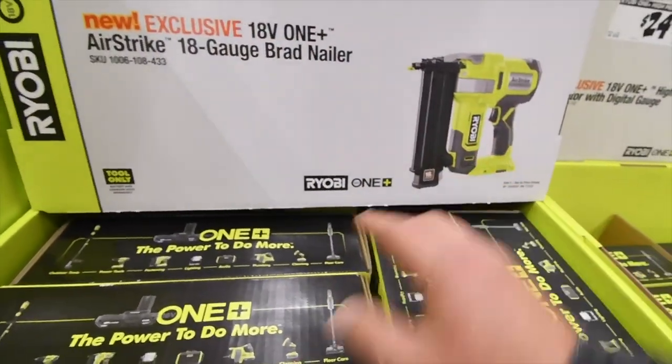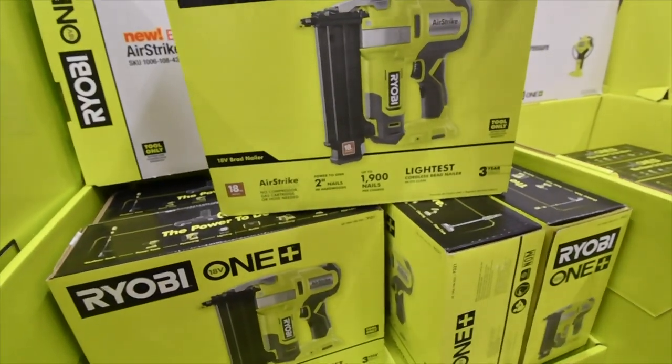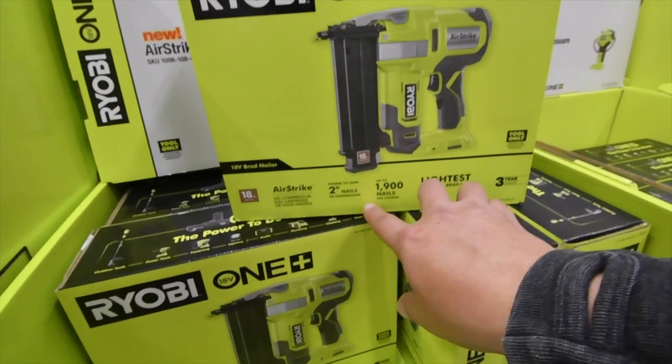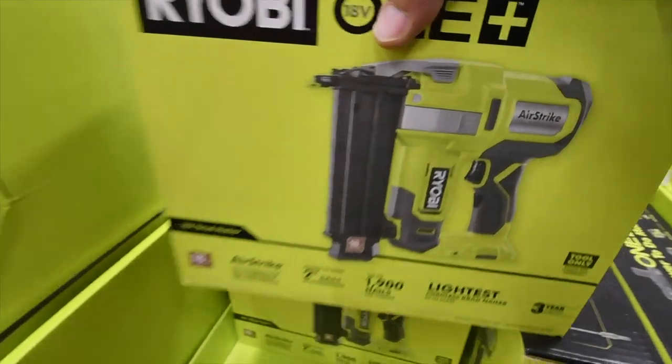Or $100, ooh, it even went down even more. $100 for the brand new brad nailer. It does not look like it's brushless. I am not sure, it does not say. 1,900 nails per charge, up to 2 inch nails and hardwoods.